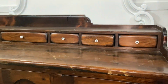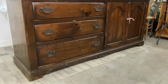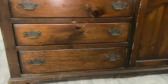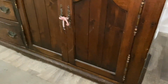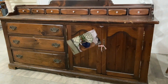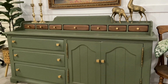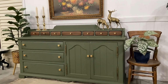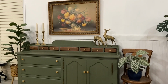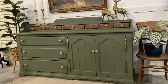And if you guys want to take a step back and remember what this piece used to look like, it was tired, but it had so much potential. It was already a gorgeous piece, solid wood. It just needed a change. And you guys chose Farmhouse Chic. And here's my idea of Farmhouse Chic. I love this color on it. Cactus, again by Dixie Belle in the Silk line. Beautiful. The gold hardware sets it off and it makes it modern farmhouse chic.